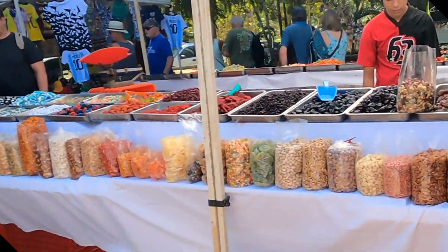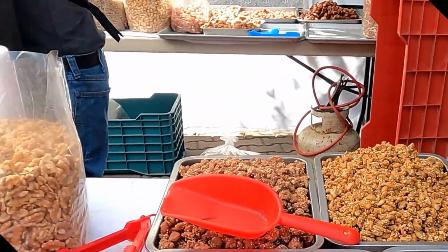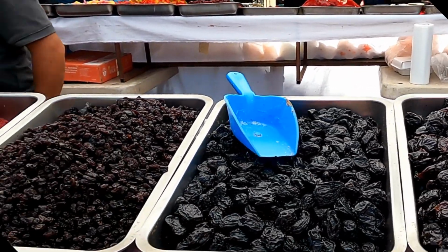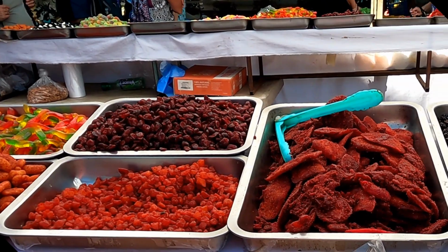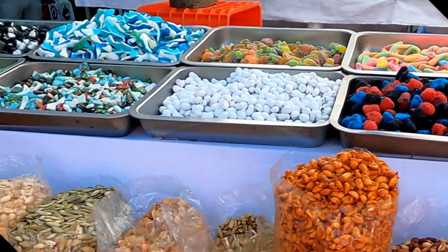Oh, what do we got going on over here? It's like the bulk farm? Yeah. Mexican bulk farm. Ooh, so that stuff's got hot stuff all over it. Oh, yeah. Candy.